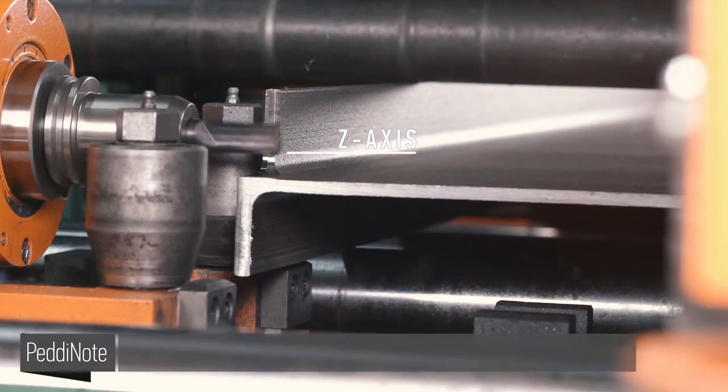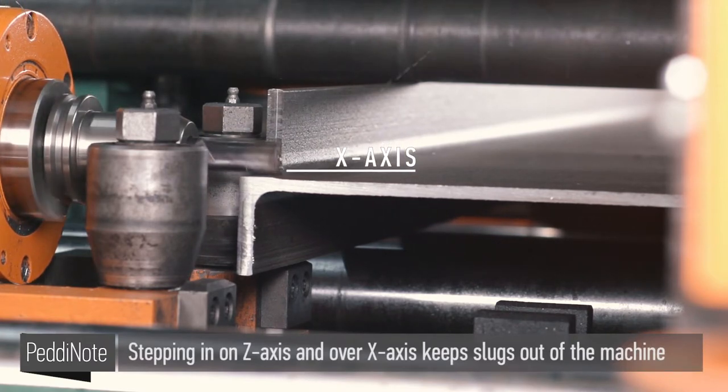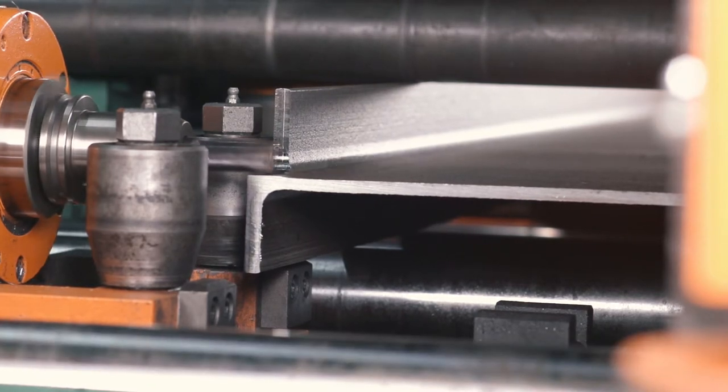How is it possible to perform a milling function on the XDM machine? Well, we step in on the Z incrementally, and then we also step over on X in order to not drop a slug into the machine and to achieve the nice finish.